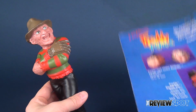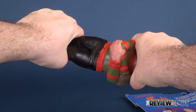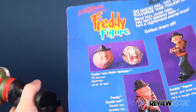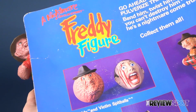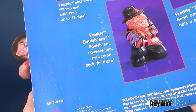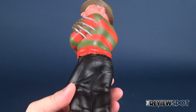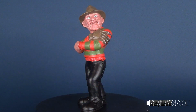Bend him, twist him. Okay, let's try bending him. Let's try twisting him. You can twist his head a little bit, mostly his legs. That's about all you can really do. So, despite what the packaging may tell you, you are misleading the consumers. All those devastated consumers that would have picked this up way back in 1989. I think I was 12 in 1989 when these were released. Good looking figure, can't really twist him all that much. There is the Freddy figure.